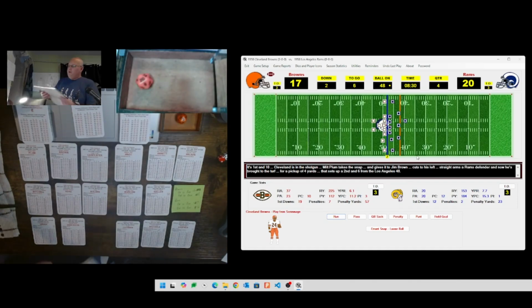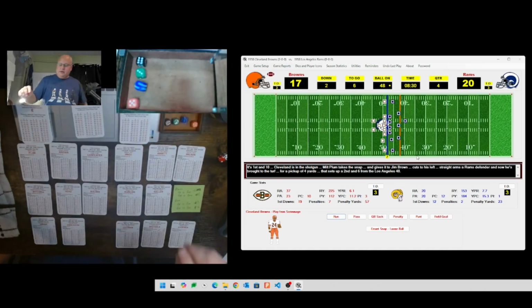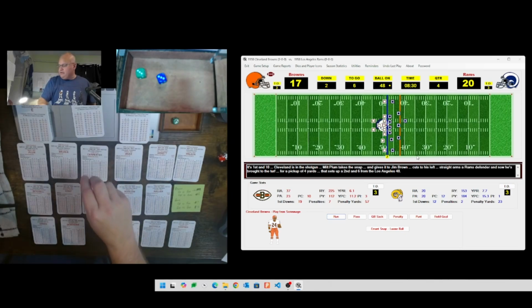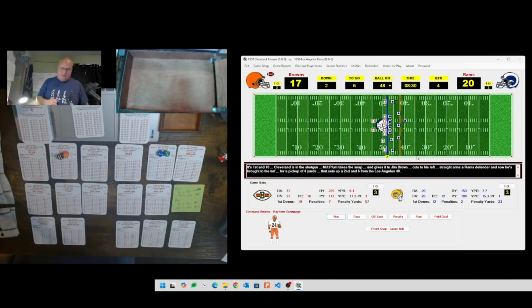Oh, 20. Milt Plum wants to throw it deep. All right, Milt, what do you got, buddy? You got another arm punt in you? Is that what we're doing here? 65 is Frank Clark. He's a C. 33 is a BD, and we're going to make it a CD. So long pass, CD. Not good odds.